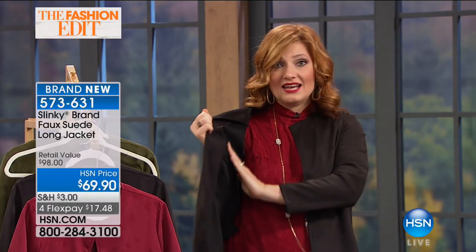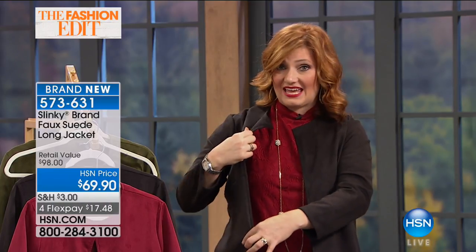So it's so sumptuous. And you have great side pockets. I love the pockets. Yeah, it's nice, not deep and not thick either. No. So this is really a nice balance for you.